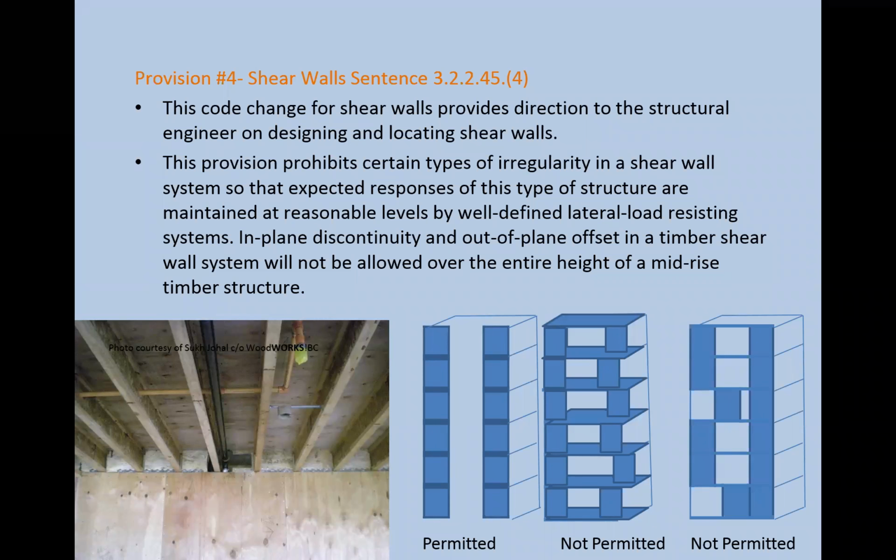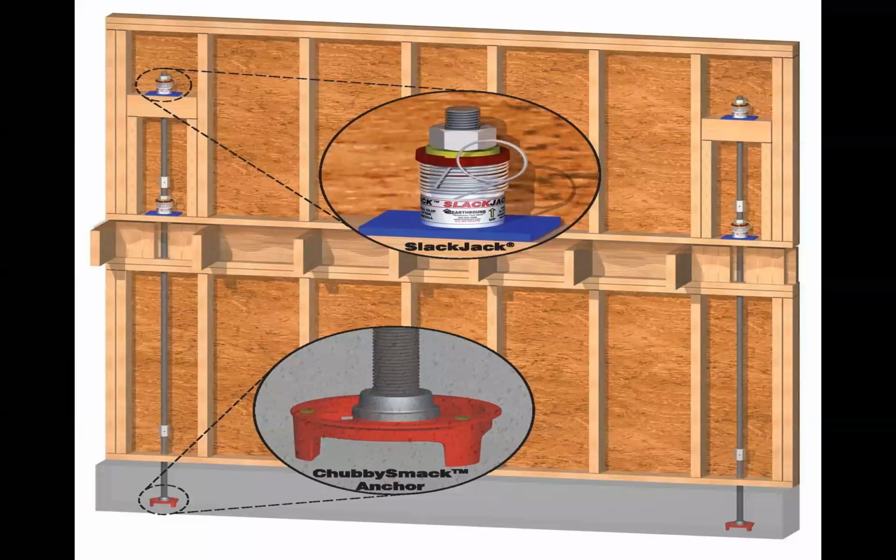As discussed before, Type 4 and Type 5 irregularities are not allowed for buildings of combustible construction over 4-story. This provision provides structural engineers with directions for shear wall designs in the code. For light frame multi-story buildings, consideration should be given to the uplift and overturning resistant system. Connections such as shear wall and hold down rely on being installed tight and remaining in this tight condition in order to resist the overturning and uplift forces.